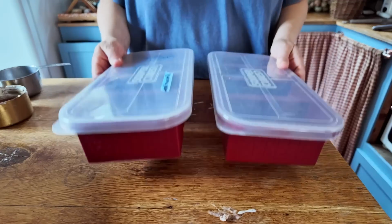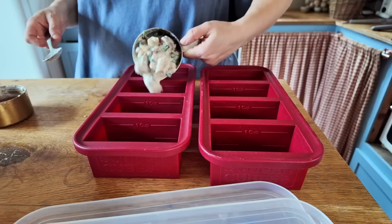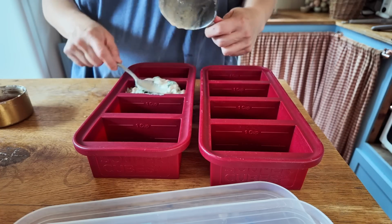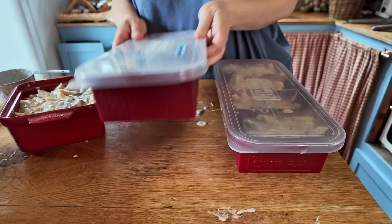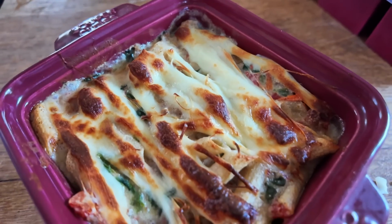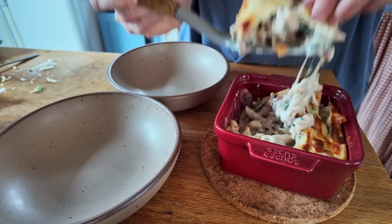And I'm trying to prevent mushy pasta. It's almost impossible, but this ended up working out pretty good. I added a little mozzarella on the top and baked this, and it turned out really delicious, and we still have a few portions of this in our freezer.